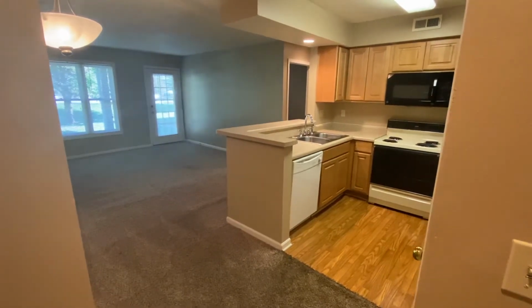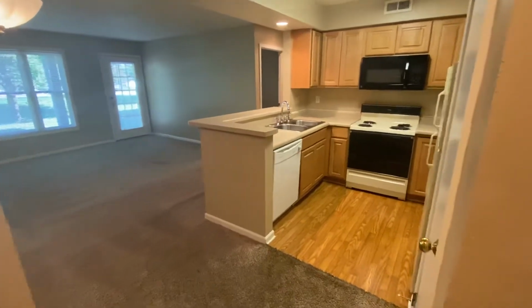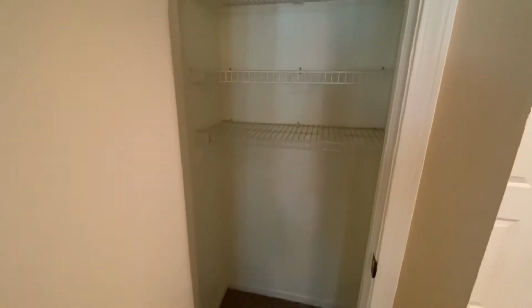We are walking through floor plan A today. This is a 1-bedroom. When you walk in your door, directly to your right is your pantry. You can use this for extra storage as well, or coat closet.